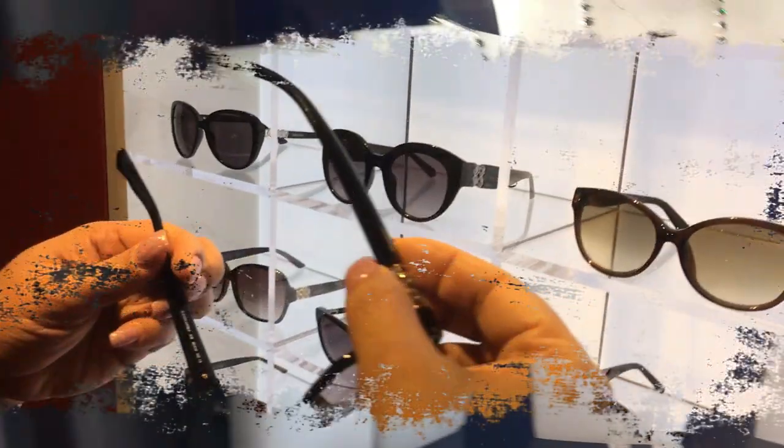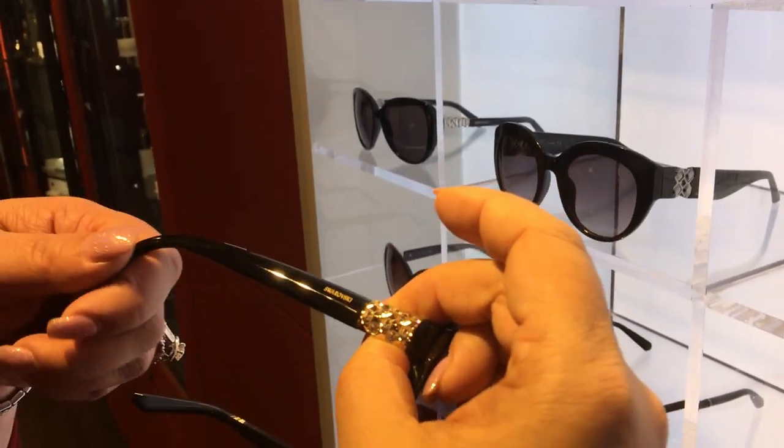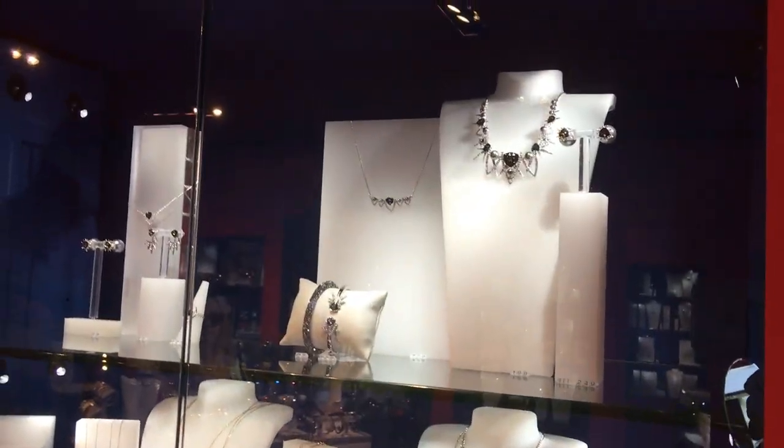Ooh, for those of you who love your black, you're gonna like that. Now, this is where I fell in love with these glasses. You see all the Swarovski crystals here on the side? The sunglasses started off at about $165 and up. So I'm gonna have to come back and get those sunglasses.